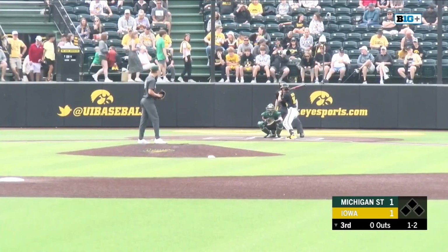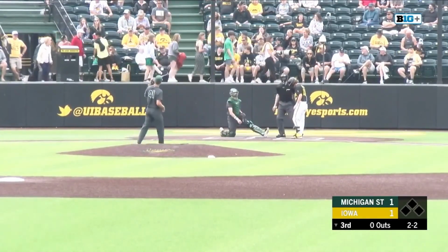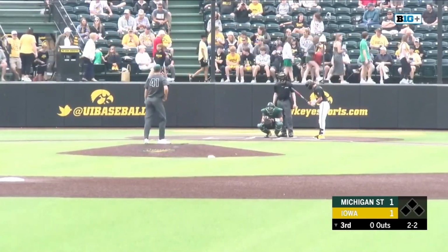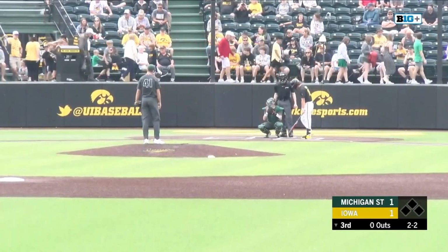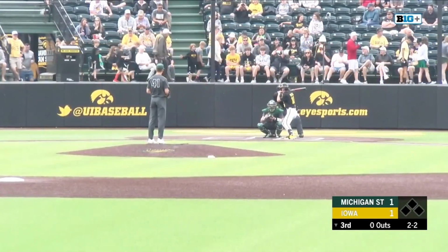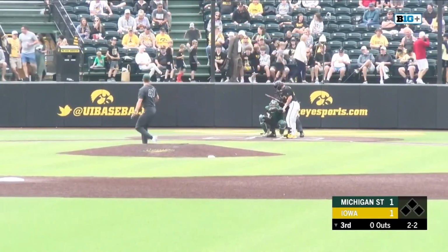Almost trying to hang tough against Higgins. The 1-2, low and out, ball 2. Higgins is 1-1 in 3 starts in Big Ten play, so 19 and a third innings, so it's fairly deep. 6+ innings a start. Michigan State does a little bit different than Iowa. His pitch counts run up a little bit from time to time.